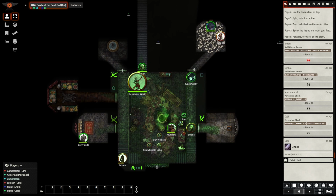Okay. Clunk. Okay. Yep. As you pull the lever, there is a click sound. And I guess Murakana and Lucanu notice that the square panel on the door to the south opens up, revealing a slight recess that could fit one of those keys. Ooh. Fun.